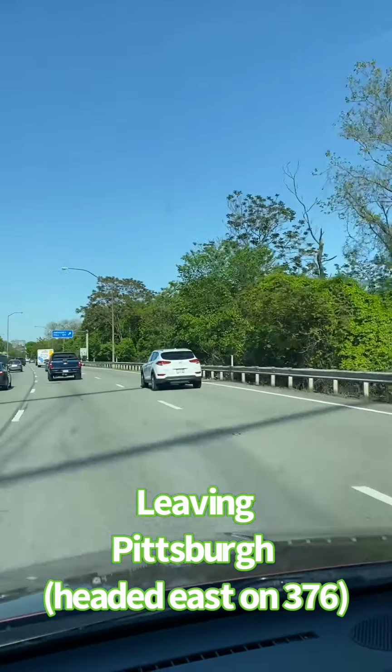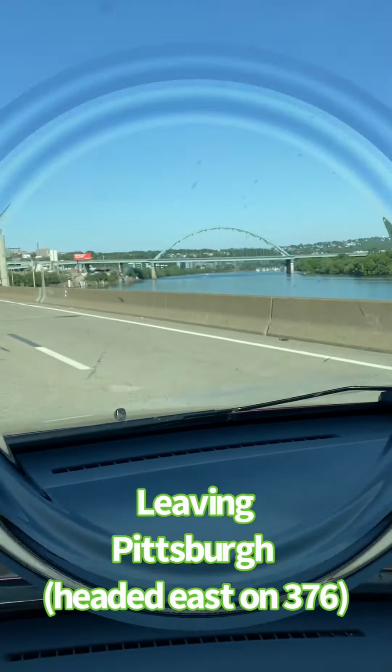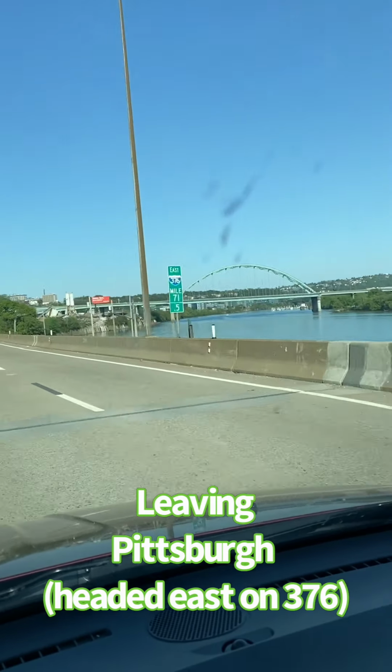Yeah, we're all going along the river here. Some more bridges.